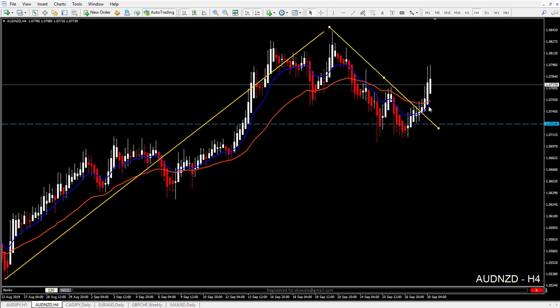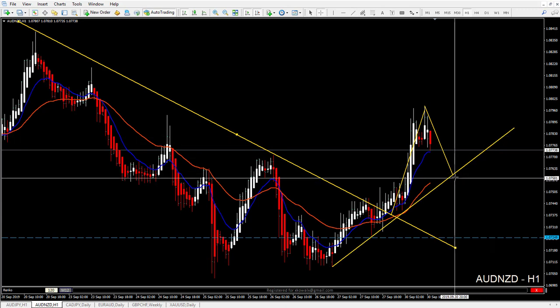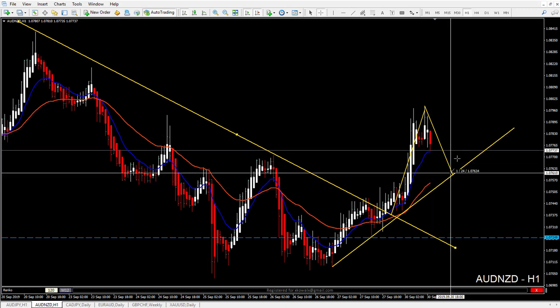Yes, we had this breakout on the 1 hour chart. What we need to see is 1 hour 1 to 3, and then we can look for long entries on the 1 hour, or if you see that price is on the profit zone, we look for the lower time frame entries.